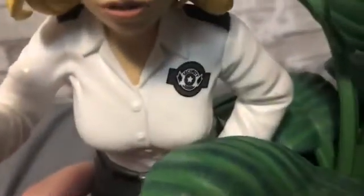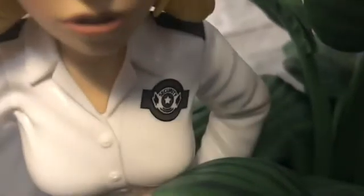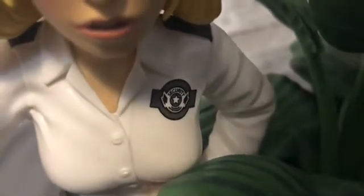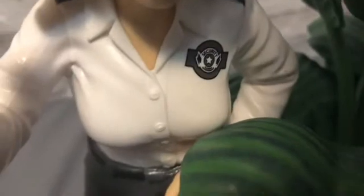She has her little flashlight, and if you can see, hold on, let me see if I could get a closer look. If you see, it says security, and very faintly it says Fazbear Entertainment. I gotta say, for that being so small, I'm surprised they were able to fit that on there.